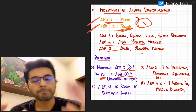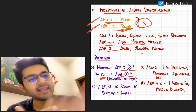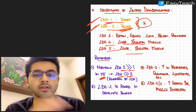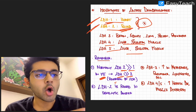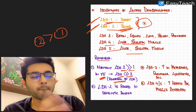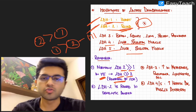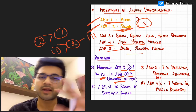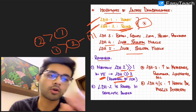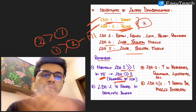So remember that when there is ischemia, the heart cells die and they release LDH1 into the blood, and it's an indicator of MI. So this is called the flipped LDH pattern, or the reversal of LDH pattern. So normally 2 greater than 1, but if 1 greater than 2, it could indicate MI, or usually indicates MI. Okay, so because now troponins have come into play, this is not so relevant or not so used, but can be asked in the exam. So reversal of LDH or flipping of LDH.